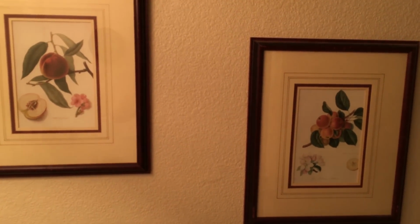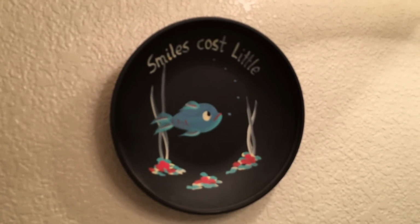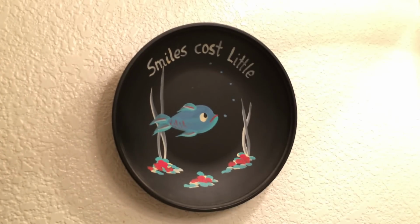Might as well show you the full house since we're at it. This is the picture they have on Roseanne. The bathroom. I love the wall art in here. And then washer dryer. Standard bathroom stuff. My grandfather painted that. Hello again. Okay. Before I show you the inside of my studio, I'm going to show you Emma's tricycle. She likes to ride that.